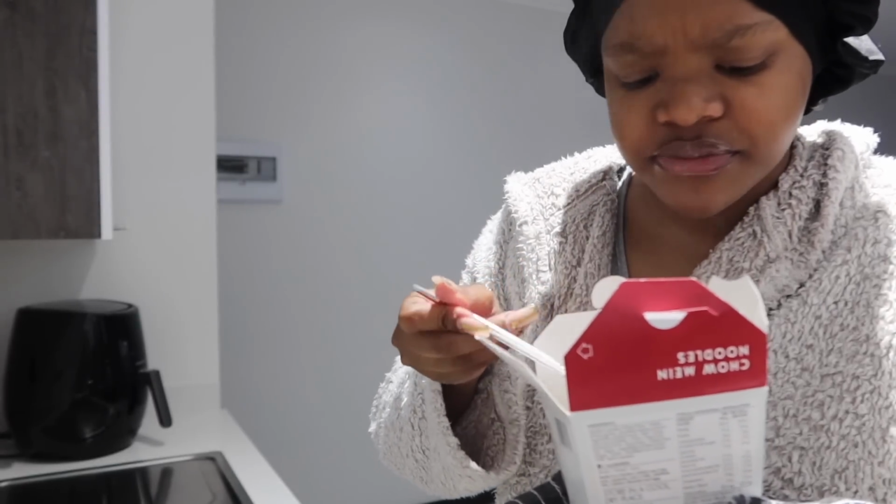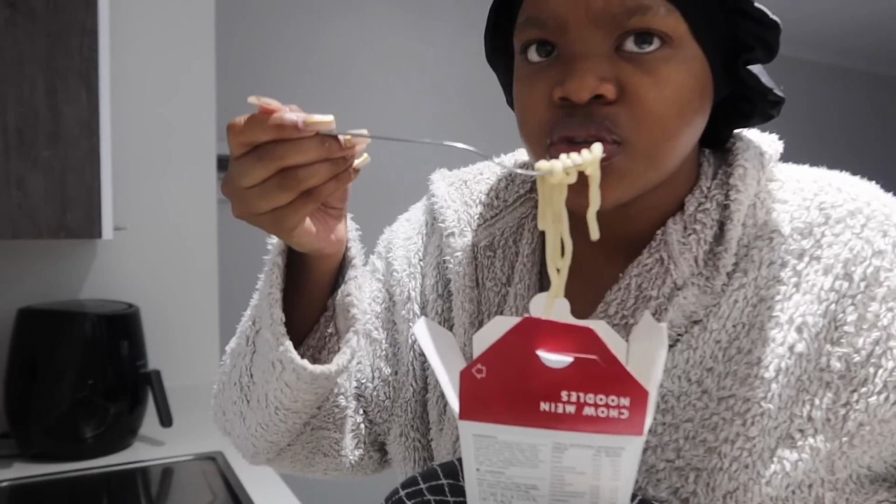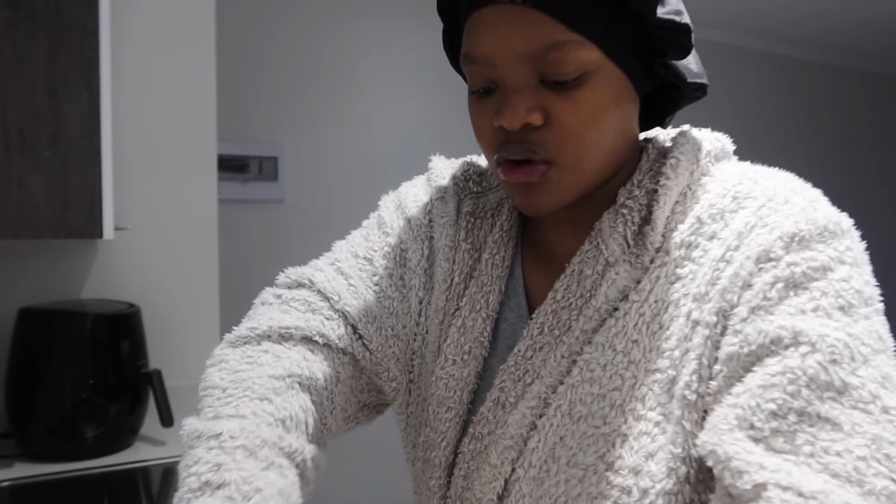Mm. Where is the flavor? Would it be weird to add salt? No, right? It's also so hot. Let me add like a couple grinds of salt, and then I'll come back and eat it because it's still hot also.